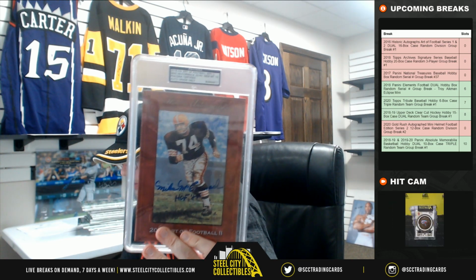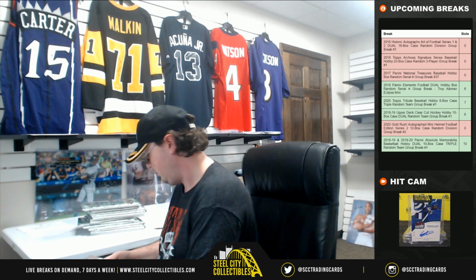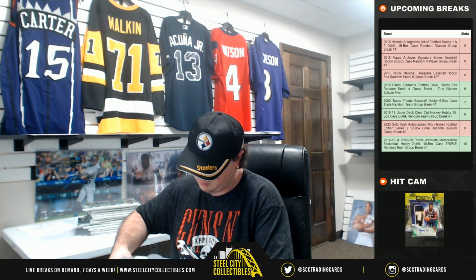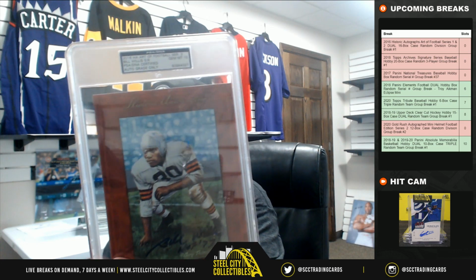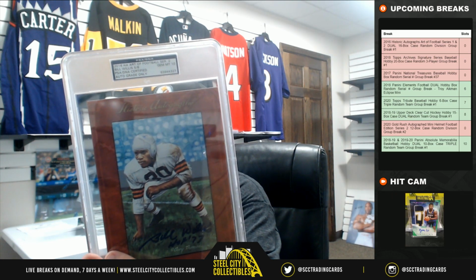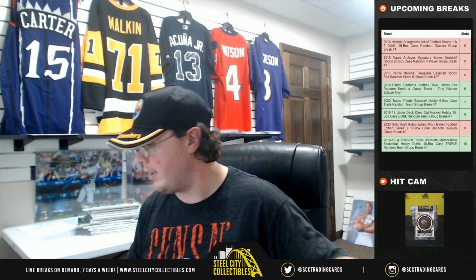Start out with the Cleveland Browns. Number 22 of 40, Mike McCormack. AFC North, going to Anthony. Got the Hall of Fame 84 inscription on that one. This one's numbered 5 of 8. I do believe that's for the Browns as well. Bill Willis. Hall of Fame 77 inscription there. AFC North going to Anthony.